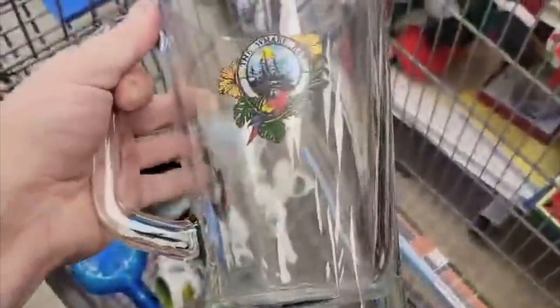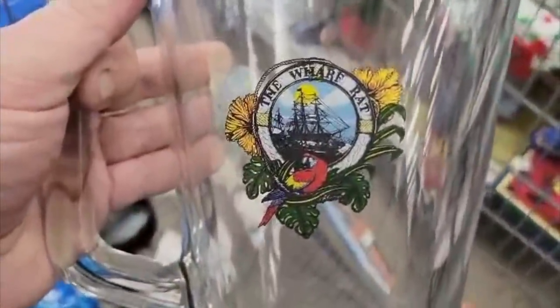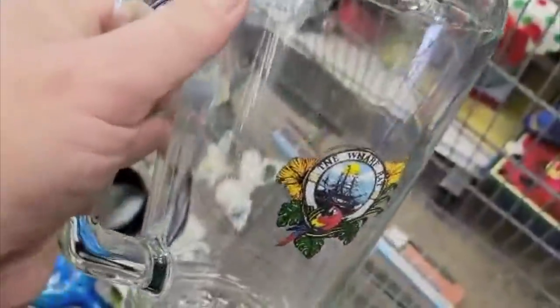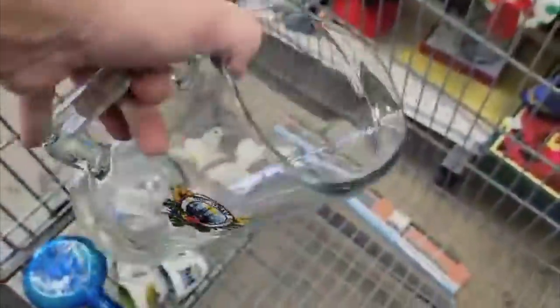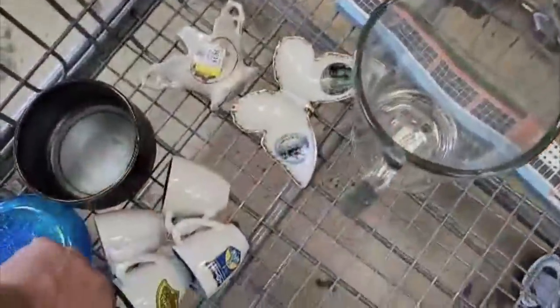I've picked up a couple more things. I'm going to grab this for $3.99. It's the Wharf Rat, which is actually out of Baltimore. The glasses that I found comps for sell for about $20 a piece. So I don't know what the picture would bring. But it's got to be better than the glasses.